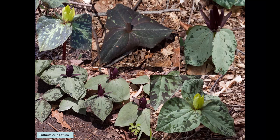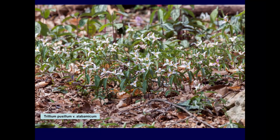And then you go into the pedicellates, where the flower is a little bit more showy, and it's up on a stalk. This Trillium pusillum var. alabamicum calls home an Alabama swamp, which is a long way away from our dry Pennsylvania hillside, but it seeds around like crazy and builds up vegetatively as well. And that's one of the first trilliums to flower in the garden. So you don't always have to match the natural habitat to be successful with a plant. Next.